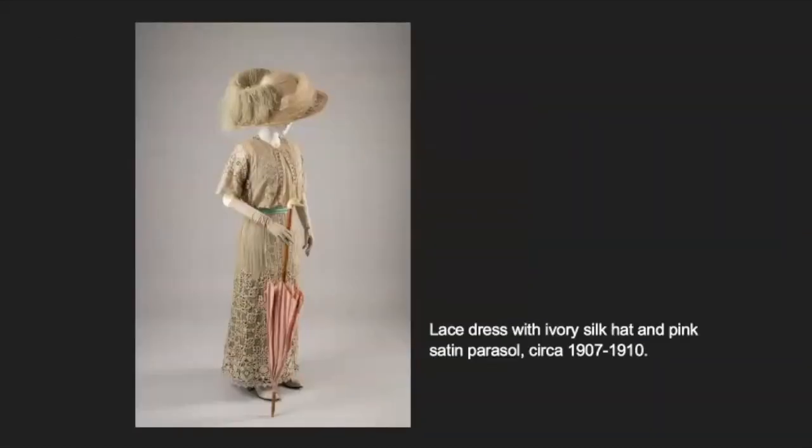Now, although sportier looks were being adopted by women at this time, there was still a taste for the decorative that prevailed. Here we have a fully accessorized formal daywear look that's featured in the exhibition. And so it's accessorized with gloves, a parasol, and kid leather shoes, and a big hat. And what we see here is that the main focal point of her outfit is her hat.